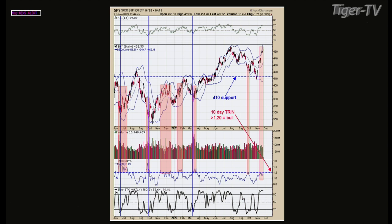When you get a trend of 1.2 or higher, normally you get panic in the market. In general, you get more volume in the stocks that are going down. You'd think that would be bullish or bearish, but it's actually bullish. Anyhow, we got enough panic probably to keep this rally going.